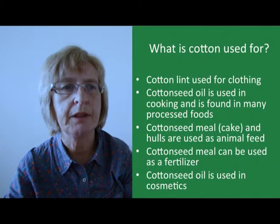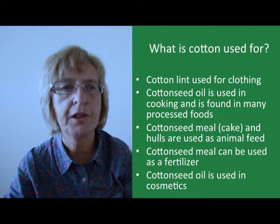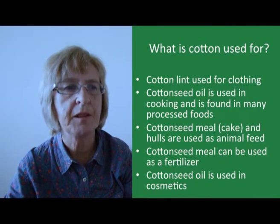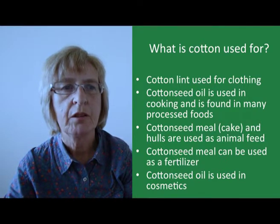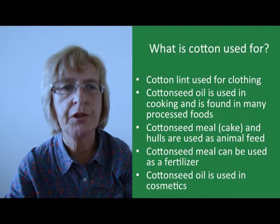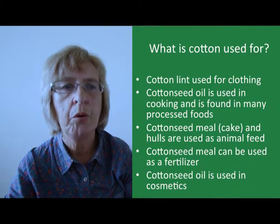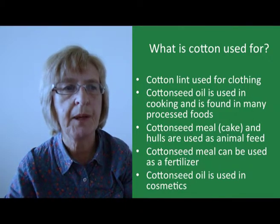Having said that, however, although the main use is for cotton fibre for textiles, cottonseed oil is in fact used in many processed foods such as mayonnaise and potato chips. Cottonseed cake or meal, the residue after the oil has been extracted, as well as the hulls, are used in animal feeds. And then there are also some peripheral uses as a fertilizer, or in the case of the oil, in some cosmetics.